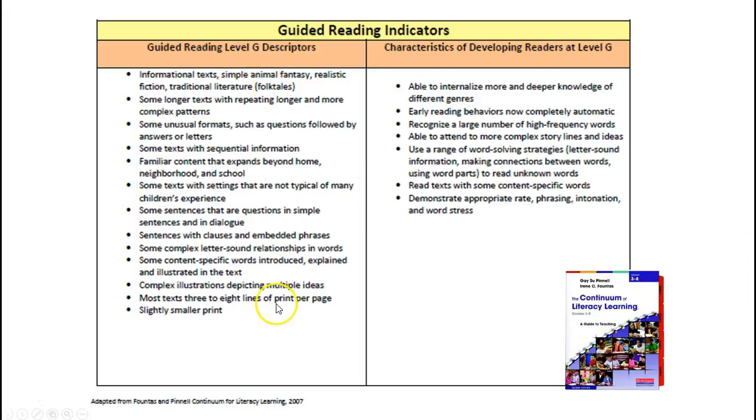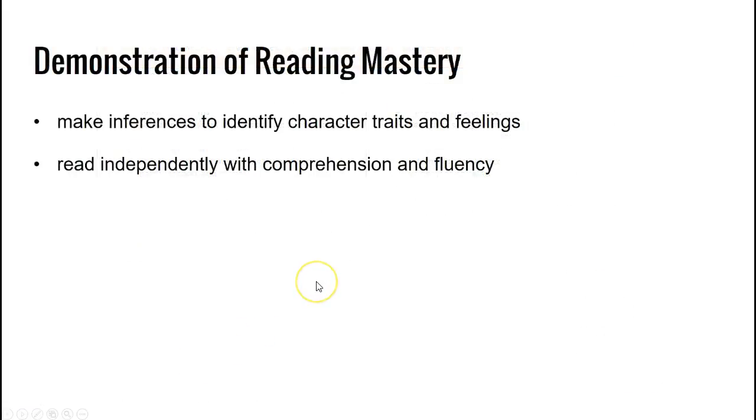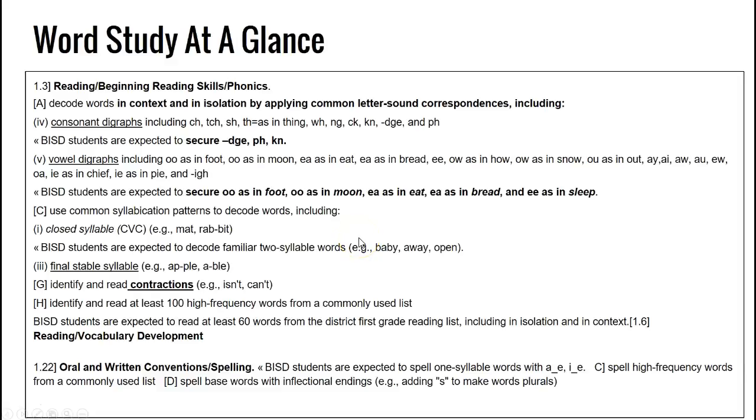It shows you what the descriptors of that level are, and then what are the characteristics. Now in the book it has so much deeper work, like word work that you would do at that particular level, in addition to your Jan Richardson books. The continuum is rich. If you don't know about it, ask your academic coach about it or contact me and I'll come out and show you how to use it because it's a great tool. Demonstration of reading mastery this 6 weeks: they're making inferences to identify character traits and feelings, and then they're reading independently with fluency and comprehension.